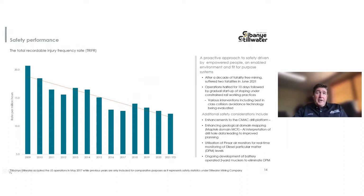A notable setback in our safety journey was the tragic incident at the Stillwater mine in June 2021, when a small utility vehicle collided with a train on one of our main rail levels, resulting in a double fatality. Aside from the significant emotional impact on the entire workforce, the operations were disrupted by a 10-day suspension of all operating activity by the Mine Safety and Health Administration. There were also subsequent short and medium-term impacts on production as operating procedures were revised, and the US segment continuously looks at new systems and technologies to create a more enabled environment.